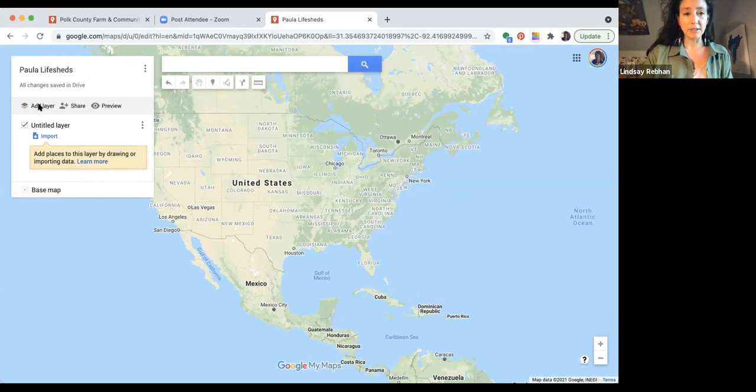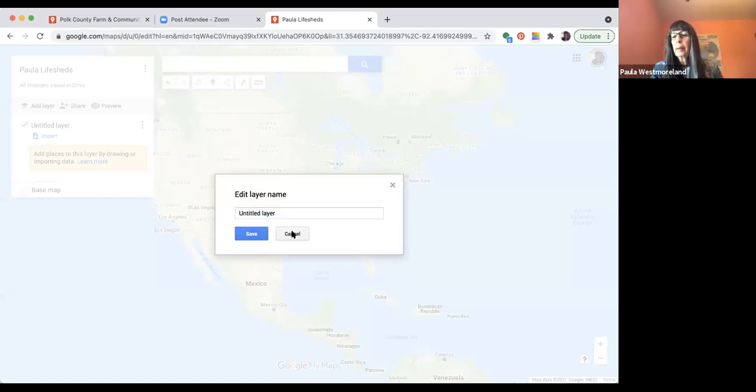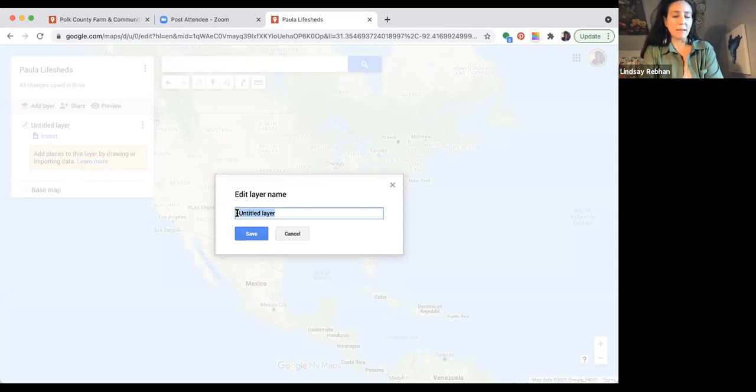We can add layers here. And then you can also zoom out and preview what you did. So this first layer, I clicked on it to change its name. Okay, and we want to start mapping. When we're talking about our life sheds, we're talking about our patterns. So sometimes it's easier to think about what do you do for your week? What's your pattern for the week? Because we're really looking at where we're traversing, and then we're going to reflect how that's aligned with our needs and our values.